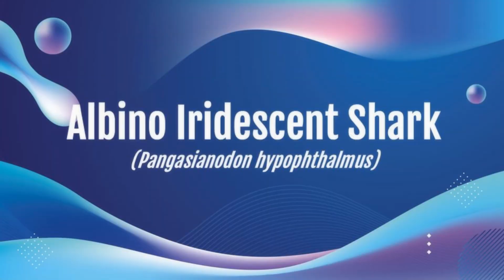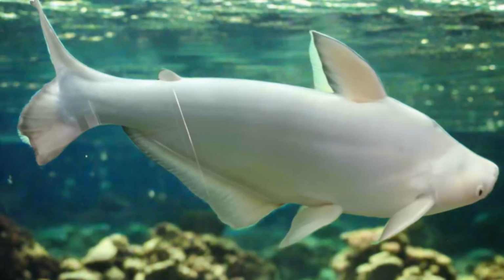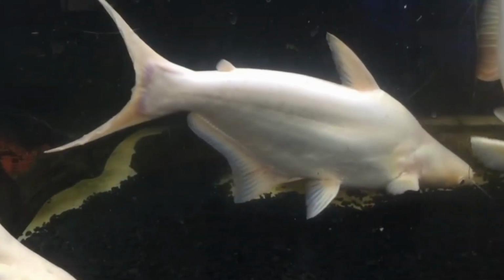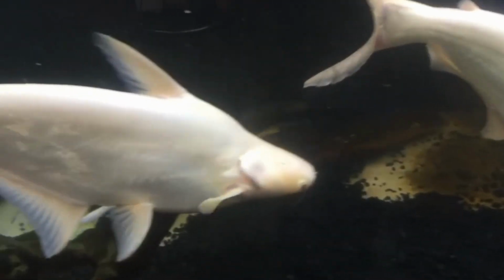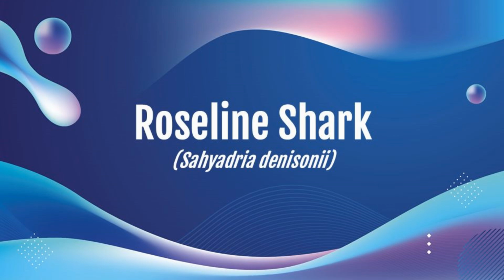Number 11 is the Albino Iridescent Shark. So this is a different color form of the shark we just talked about, the iridescent shark. And so it's a rare form of the same fish. It's going to have all the same stats, but the appearance is all white instead of that silver gray. And they're basically the same, except the albino form is probably going to be harder to find and likely going to be more expensive. Number 12, the Roseline Shark.